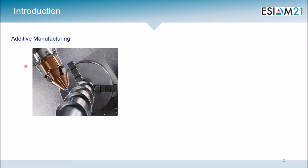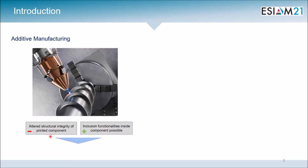Due to the high temperature gradients during the additive manufacturing process, material imperfections and residual stresses that are known to be detrimental for the fatigue performance of the components might be introduced. On the other side, the design freedom of additive manufacturing allows to include functionalities inside the components.